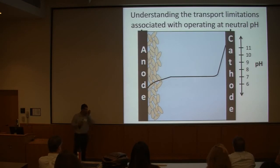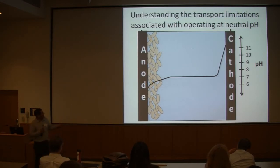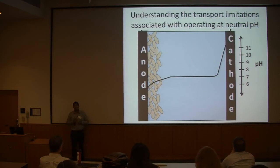The second part of my talk is related to electron and ionic transport and pH limitations. I put this curve here where you see that the bulk is at neutral pH, but we have a lower pH at the anode and a higher pH at the cathode. This problem comes from the fact that we operate at near neutral pH, and that's a big problem for microbial fuel cells. Fuel cells are not meant to be run at neutral pH. That's why hydrogen fuel cells are either low pH or high pH.